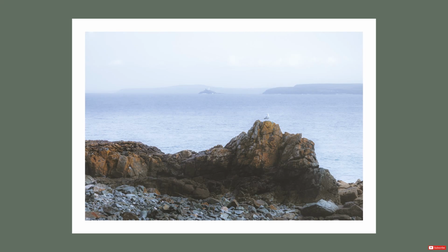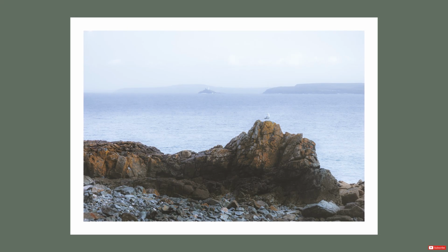Oh, it's not in my bag, it's back in the car. Didn't have the right bit of gear with me. Still took the shot with my 24 millimeter, but it didn't quite have the reach that I was after. And so I missed the shot.